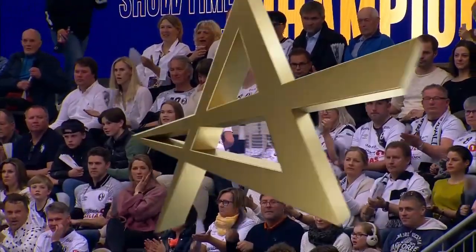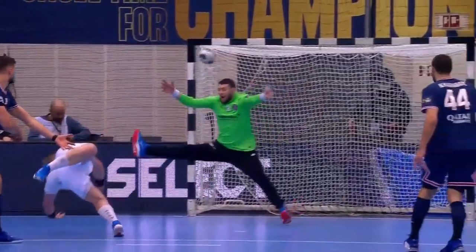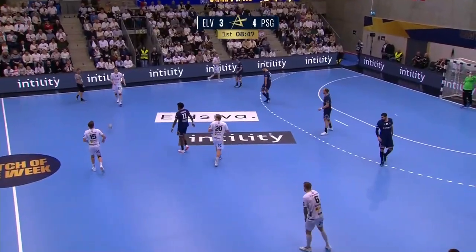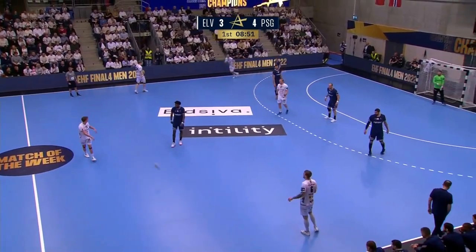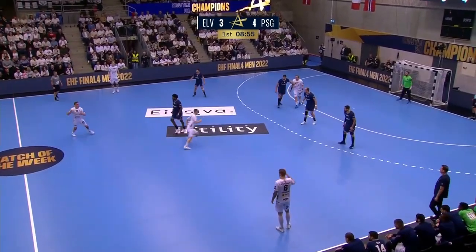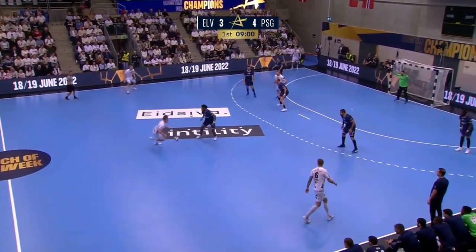And a few moments of hectic play at either end as we see the replay of Andre Longos' third goal of the game. Three from three for him. And that clearly the best approach for Elverum at the moment, but you'll get the feeling that PSG will try to shut that down sooner rather than later.